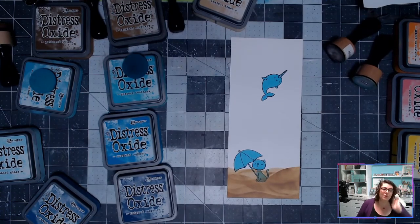The Oxides do look creamy, it's true. They look very smooth. I really like the Distress Oxides. I have the speckled egg already. I'm so jealous. I feel like everyone has it except for me.